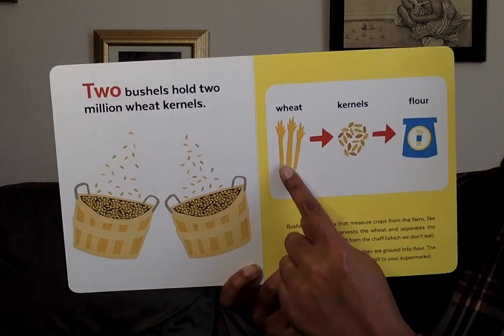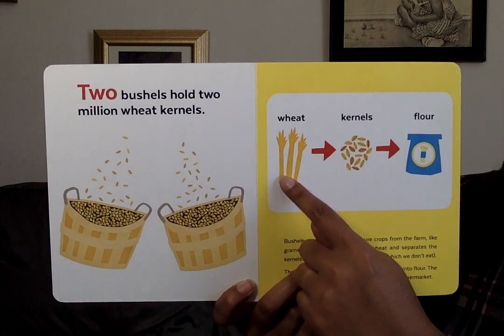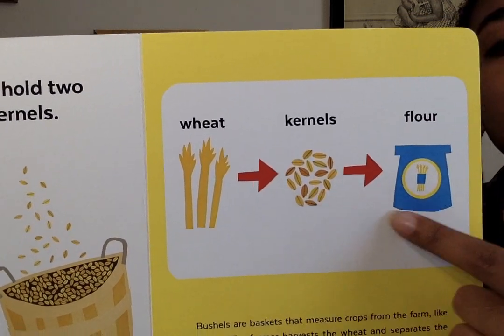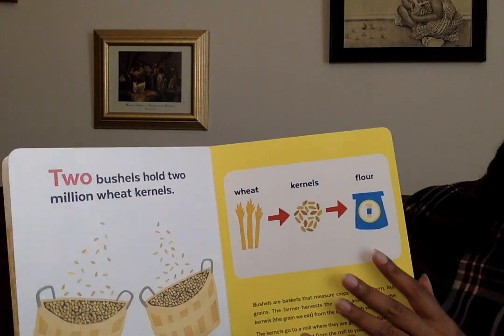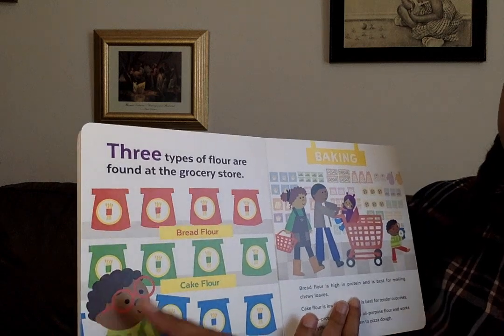So we have wheat, where they pick up the wheat. They then collect kernels from the wheat, and then they grind the wheat into flour. From there, the flour is sent to the store.